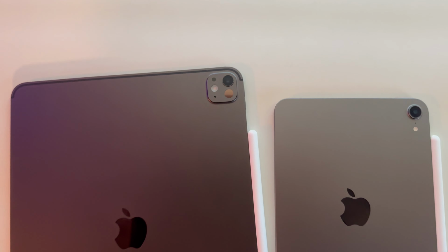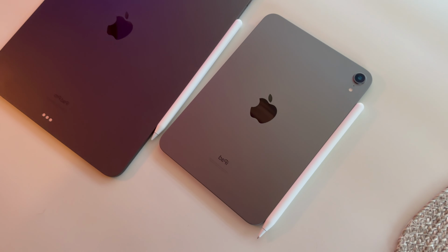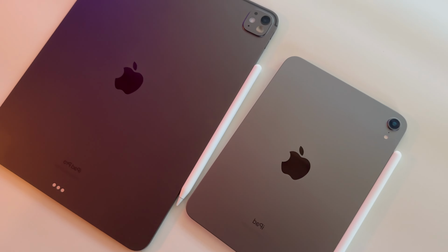The iPad mini 6 is compatible with the 2nd gen and USB-C Apple Pencils. And as far as Apple Pencil Pro compatibility, I use the Apple Pencil Pro on my iPad Pro, and it's not a must-have feature for me on the iPad mini. To be honest, I kind of like having separate pencils now for each one of my iPads and not having to share a pencil between the two devices.